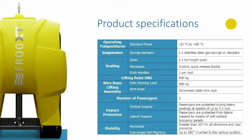What I would like to highlight, I mean, we have already talked about the safe working load of the carrier and the maximum gross mass, giving us a lot of possibilities. The carrier also offers protection during vertical impacts of 3.1 meters per second. And passengers are also protected by the flotation panels during lateral impacts. The units can survive, as you can see on the video, up to 180 degrees from the inverted position of the vertical.